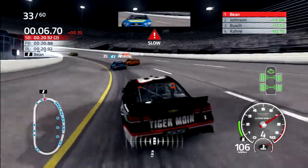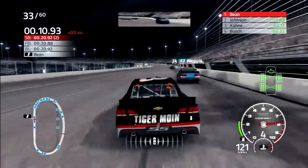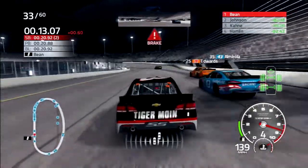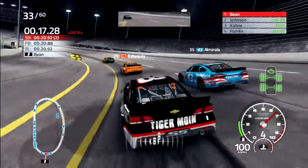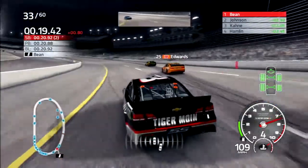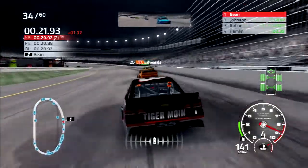Closing on the bottom. Oh, Kasey Kahne moved up. Looks like Kasey Kahne moved up a bunch of spots and then dropped back. We try to get inside. Ooh, don't want to get into the back of Edwards, so we lay off a little bit. One outside. Clear right. Ooh, boy. Okay, we're really clear. Fighting, keep digging.